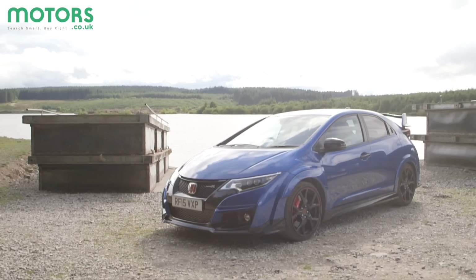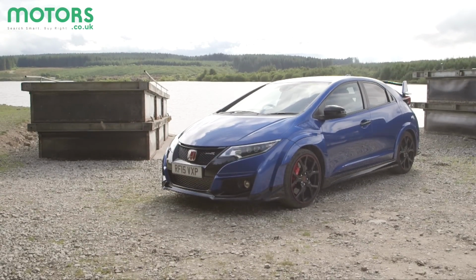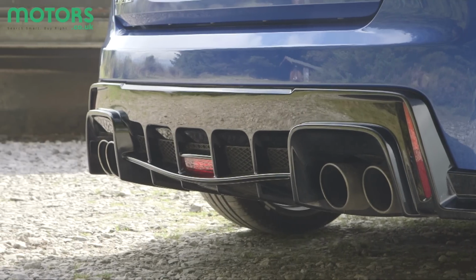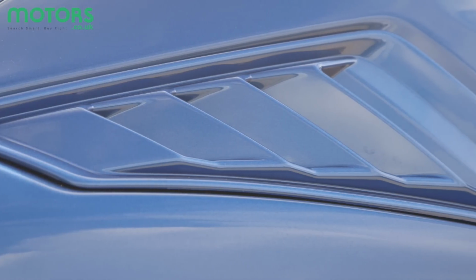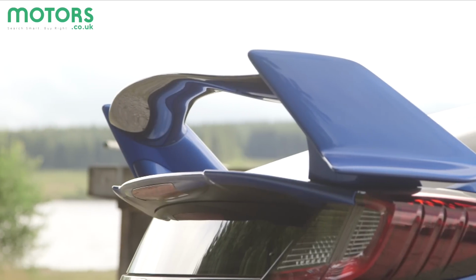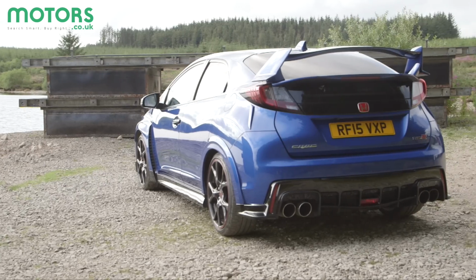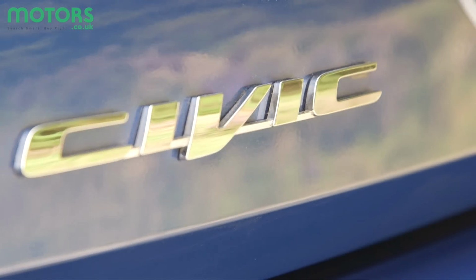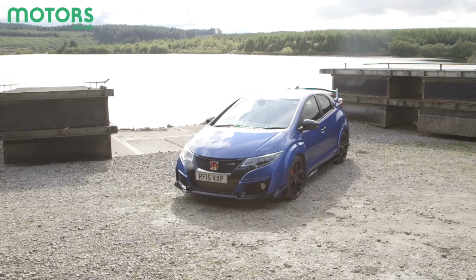One look at it and you can tell this is no ordinary schoolroom special. Those bulging wheel arches, low profile tyres, aggressive angular lines and this huge rear spoiler mean it wouldn't look out of place on a BTCC race circuit. It pretty much looks race ready.